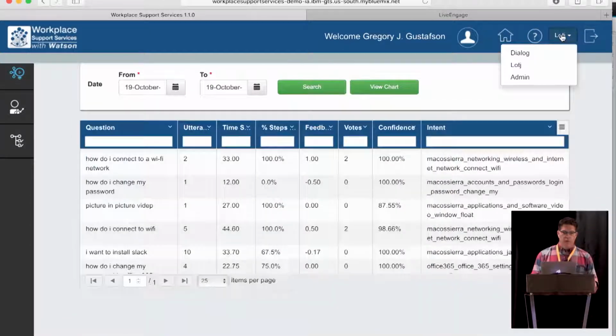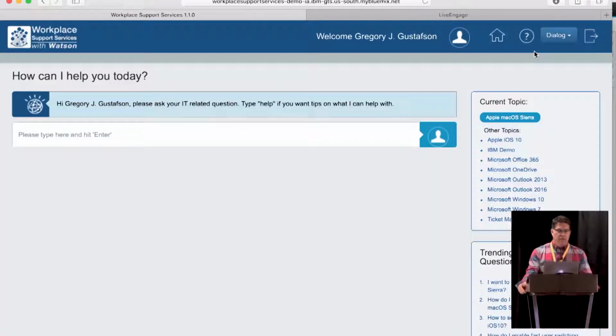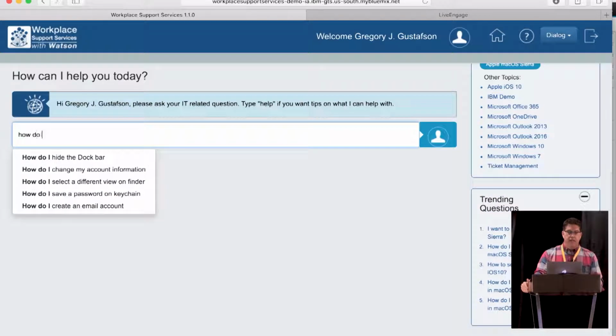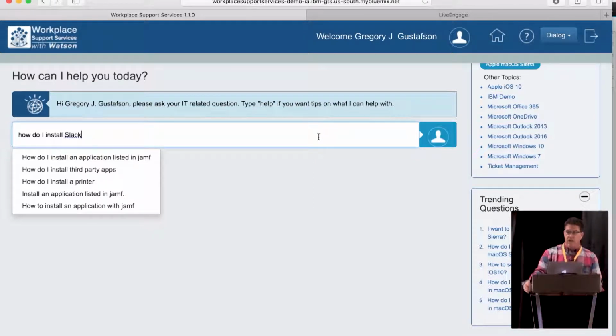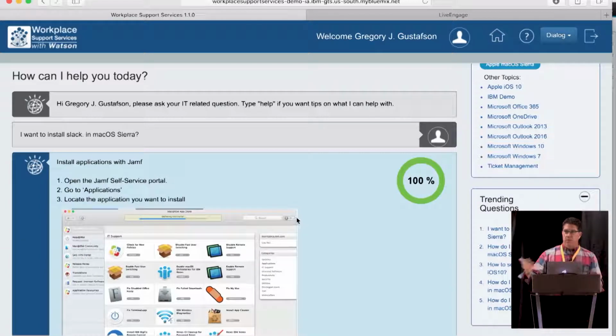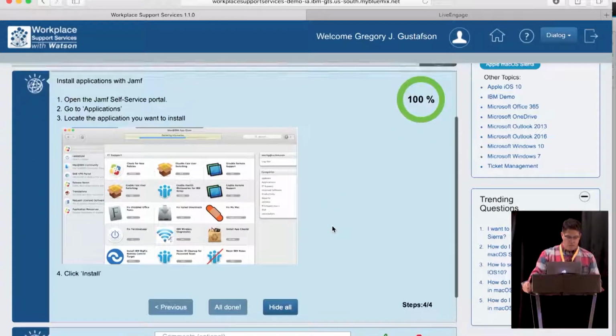I've just got a couple more questions. I'm going to do a couple of things here. I'm going to type in, how do I install Slack? And it recognizes that that's an application that would be listed. But there's also, over in the trending questions, you can see, I want to install Mac OS Sierra. So we can build integrations into other applications. We can give a view and really link into other sorts of applications as well.